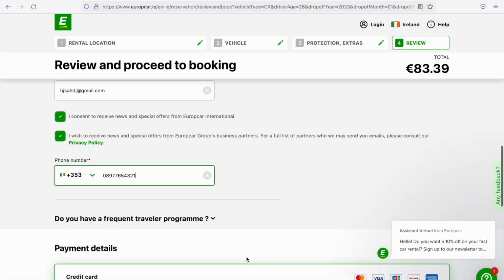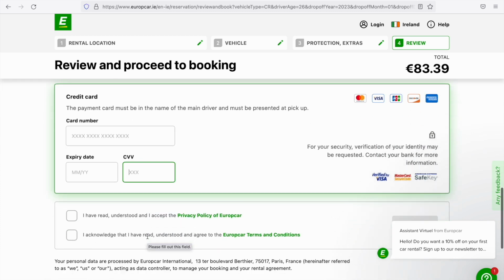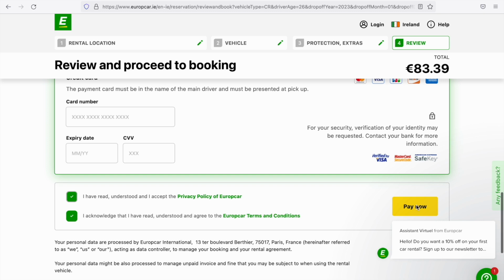Okay, now I have to put my card details. So once I put my card details and select these check boxes, I just have to click on pay now. Once I do pay now, it will give me a booking reference ID number. So just make a note of the booking reference number. That's it.